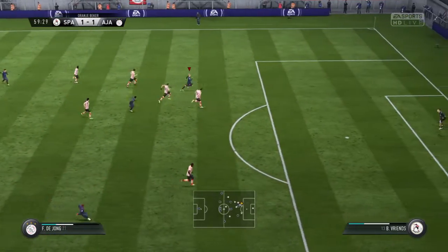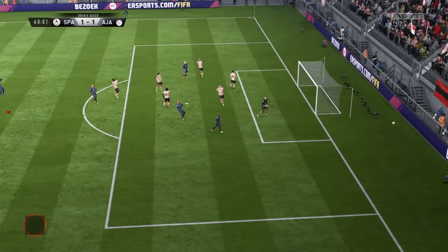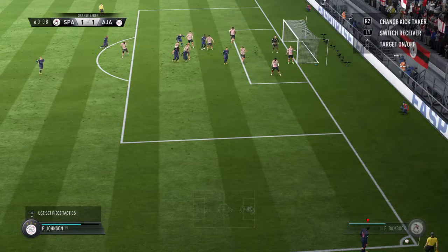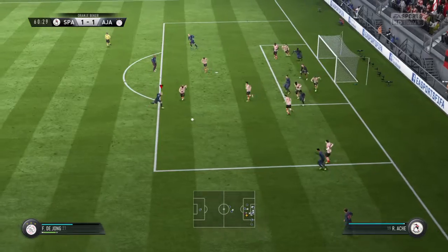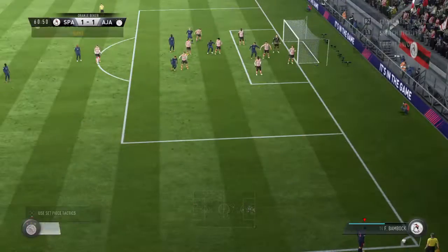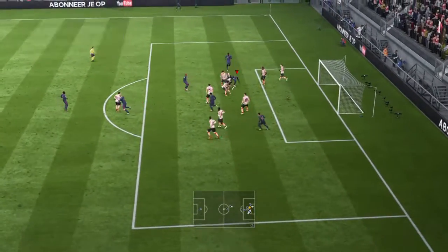Here's De Jong. There's a dangerous feel to this attack. It's looking good from their point of view. Going to try his luck. And that'll be behind for a corner for Ajax. Decided that this time they're going to play the short corner. And now the shot. Wonderful save. Had to really reach out for that. Another corner.